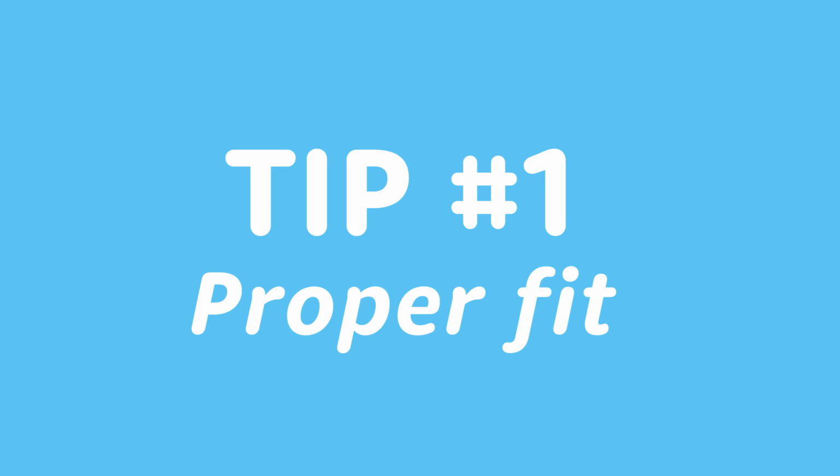Tip number 1 is to have your glasses professionally fit and adjusted for you. This is a big deal, especially with progressive lenses, because they have a very specific spot you need to be looking through. And if they're just not sitting on your face right, they're kind of crooked, then you're likely going to be experiencing not just blurred vision, but more distortions everywhere you look.